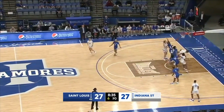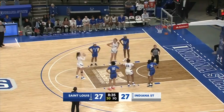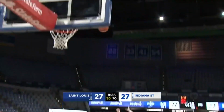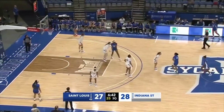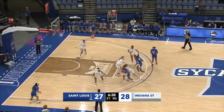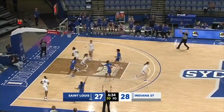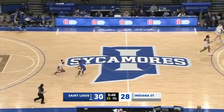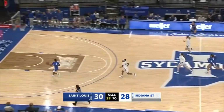Sawyer drives. She goes up with it. Looked like she was blocked 100% on the day, but only 2 for 2 free throws up until this point. Calhoun with it. Drives, kick, left corner 3. It's good. But the Sycamores defense has still been very good as that one stripped away.